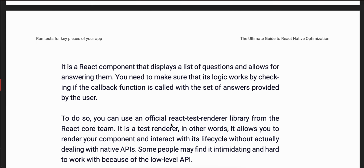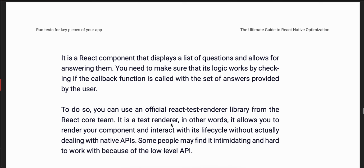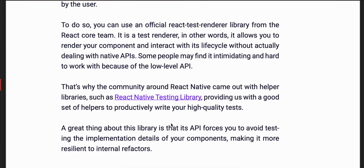To do so, you can use the official React test renderer from the React core team. It is a test renderer. In other words, it allows you to render your component and interact with its lifecycle without actually dealing with native APIs. Some people may find it intimidating and hard to work with because of the low level API. That's why the community around React Native came out with helper libraries such as React Native Testing Library, providing us with a good set of tools to productively write high quality tests.